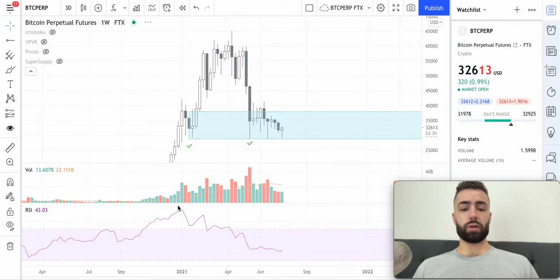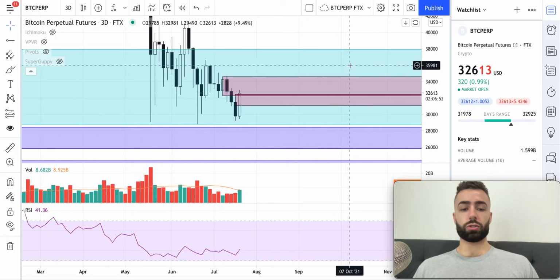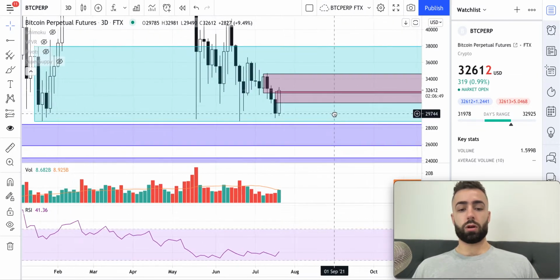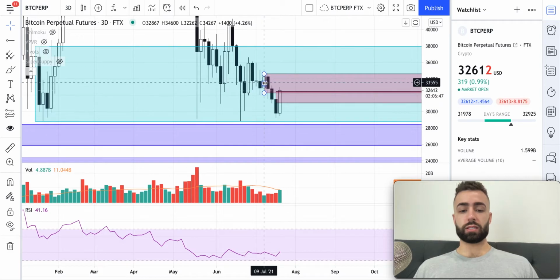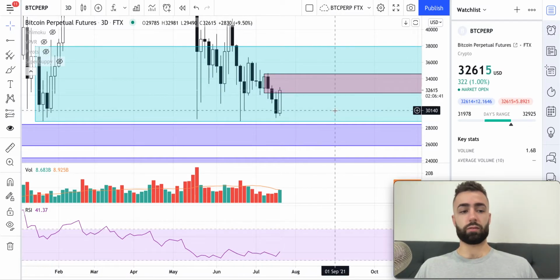Going to the 3-day time frame, this candlestick is very bullish right now. You can see we're coming into this white candlestick right here, which is our red resistance level. This other one right here is from the daily time frame, so let's take it off for now.